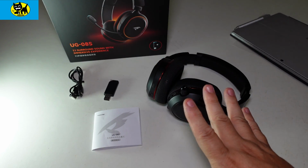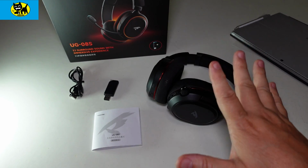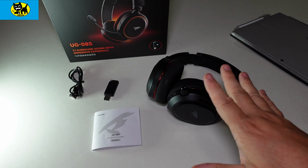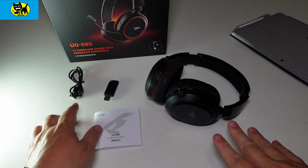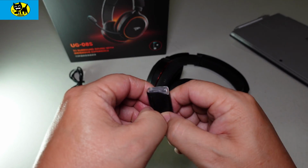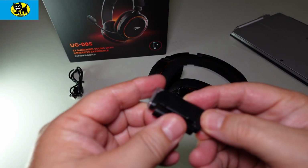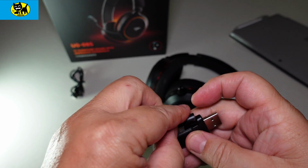Okay, to recap, this is a Valorrise UG-08S. This is an amazing 7.1 surround sound headset with everything you need to get started. Absolutely loving the features. Love the fact it comes with a black braided cord, and an extra cord. And this USB dongle, I've never had one that has a built-in USB-C, USB-C built into the USB like that. It's very cool. Definitely intuitive, and something which can come in handy.